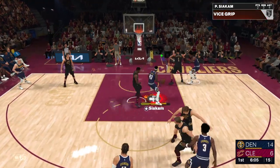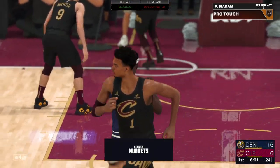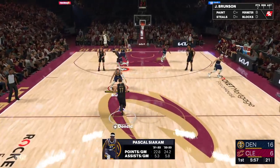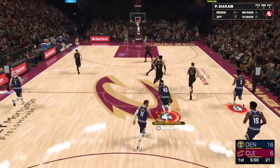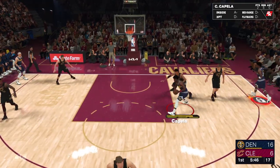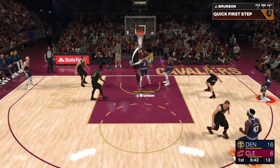Anunoby passes to Siakam. And he drops in the layup off the glass. Siakam's got his second bucket tonight. Their play on both ends has been superb. We'll see if they can maintain the momentum. They came out and bum rushed them. Huge difference in activity level from both teams tonight. And right from the start, Kevin, they've been pounding the glass. Most of those 50-50 balls also going their way.